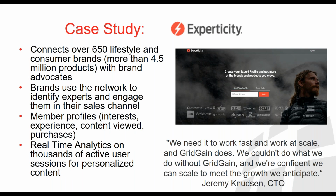So if we dig a little bit deeper into how customers are using GridGain and Ignite in the retail space, we have a customer, Expertisset, and basically what they do is they have a whole bunch of brands. It's over 650, probably 700 by now, which cover over 4 million products. They connect these brands with brand advocates. The brand advocates write reviews and provide advice on the products, and it all ultimately translates into converting sales.